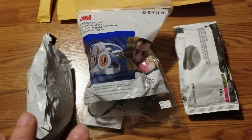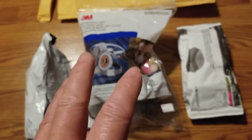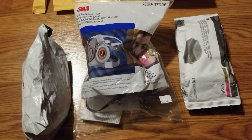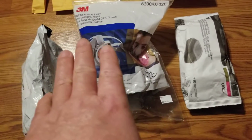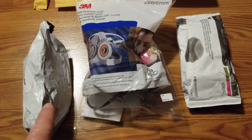I ordered three things. One was a 3M half mask, a respirator for painters and people who do construction work and things like that. And then I bought the filter that goes with it. It didn't come with it, I had to buy the filter separately. And I bought safety goggles.